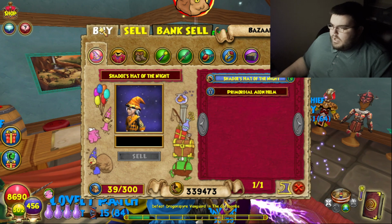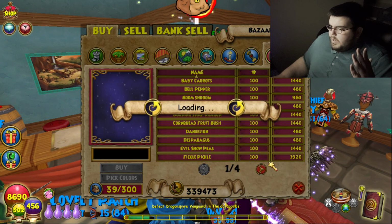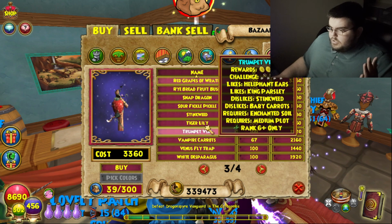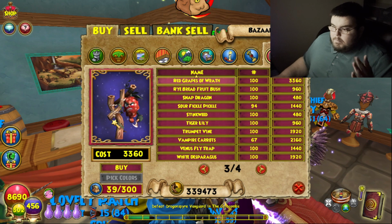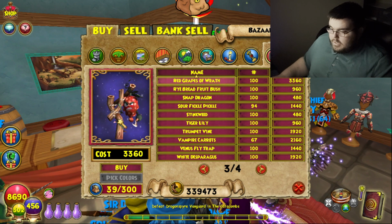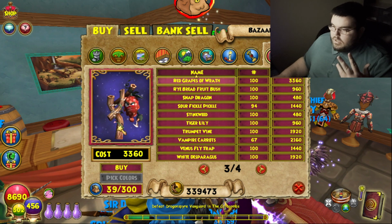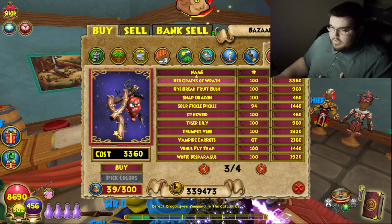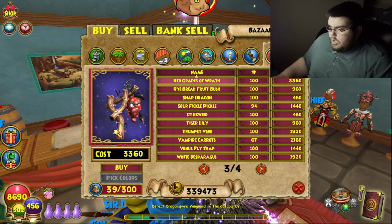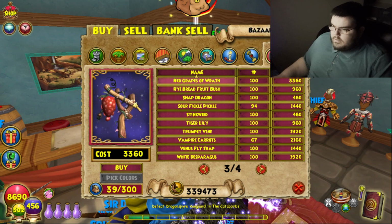So for an example, I want to make a video on this specifically, but a free-to-play option that you can do to get mega snacks and auctionable snacks, and that will offset the costs of doing gardening and getting these snacks, are specifically plants like Red Grapes of Wrath. Red Grapes of Wrath are challenging. It requires rank 8 gardening.